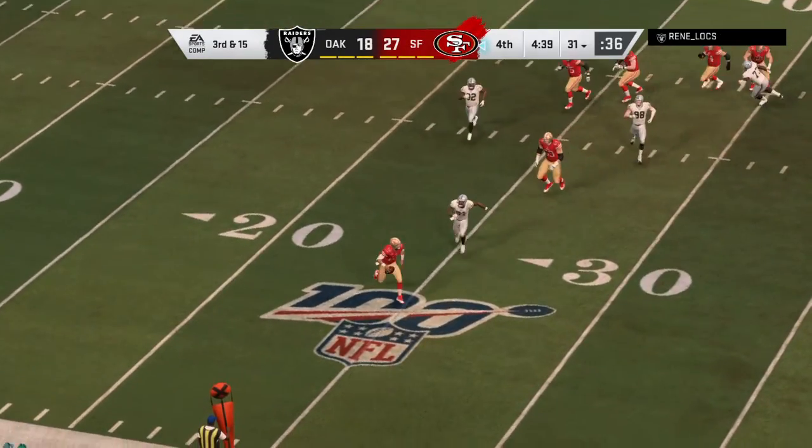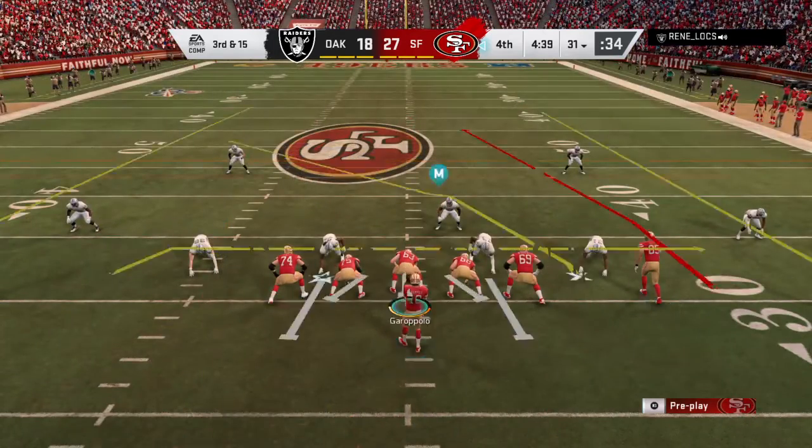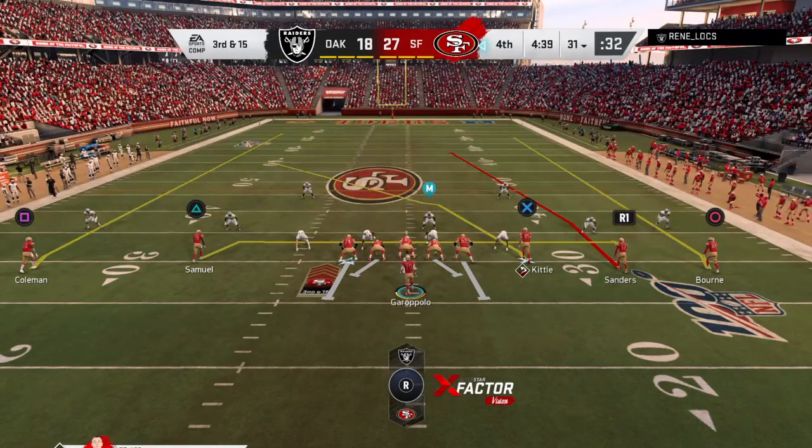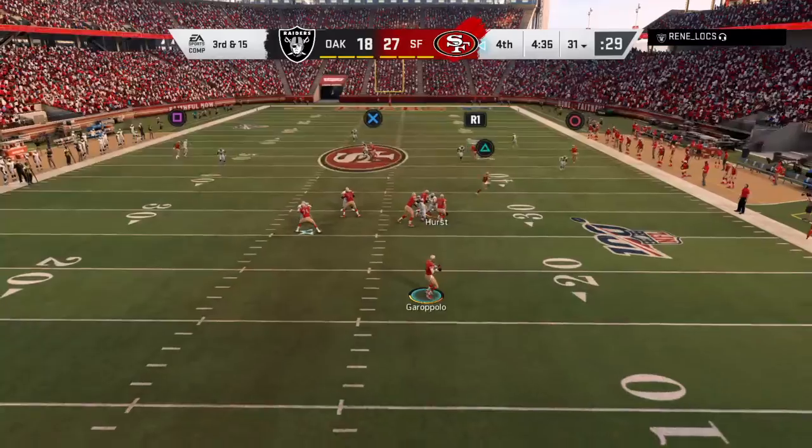a sack. Partner, I know the ball security's preached like crazy, but every now and then you got to know when to get rid of the football and save a little bit of yardage if you're a quarterback. Because now if you're the offensive coordinator, what does it do if it was 3rd and 10 versus 3rd and much longer as it is now?